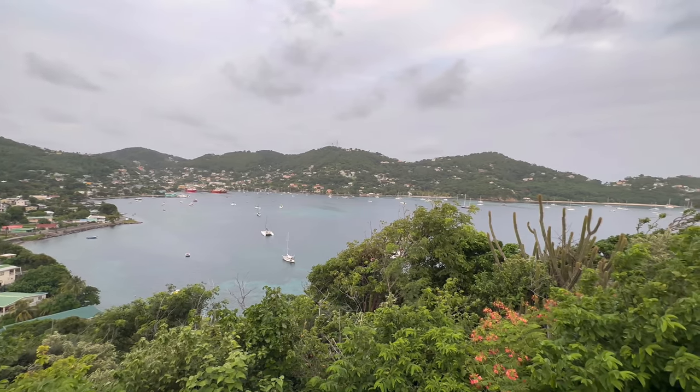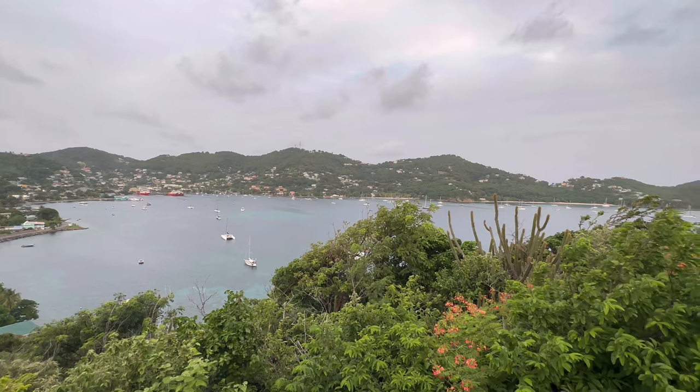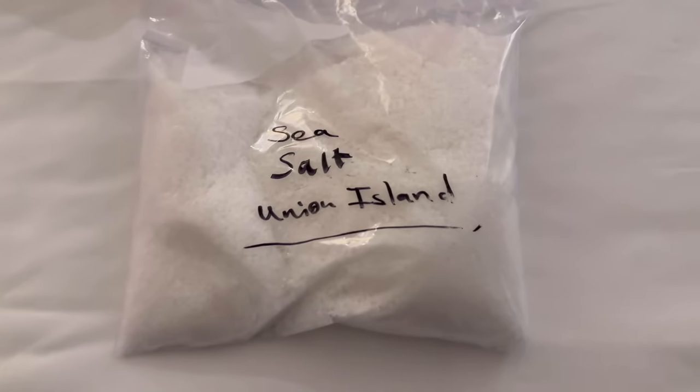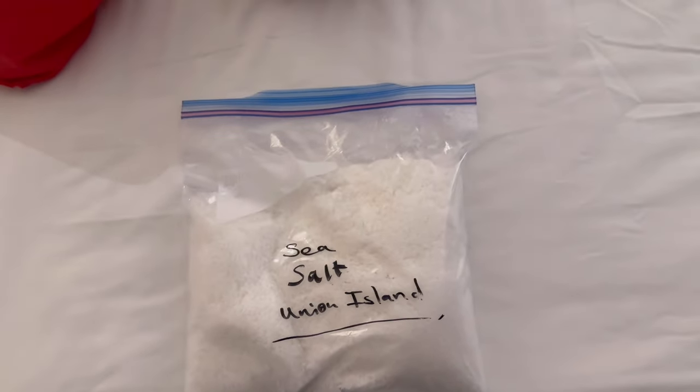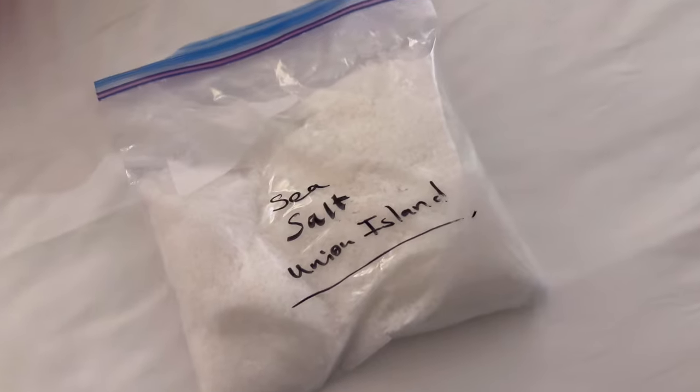And our hotel is somewhere right there, very close to it. So yeah, the lovely lady brought her sea salt from Union Island, gave us a tour. That's such a sweet gesture of her.